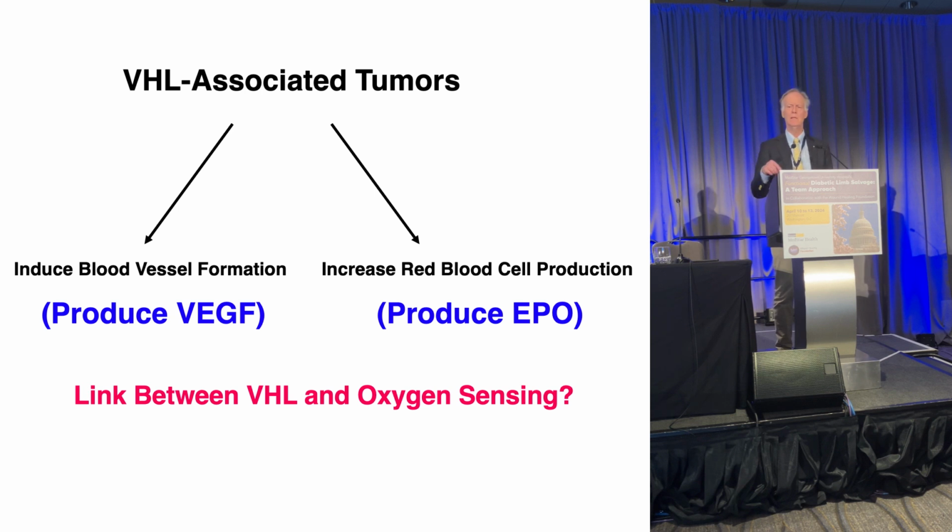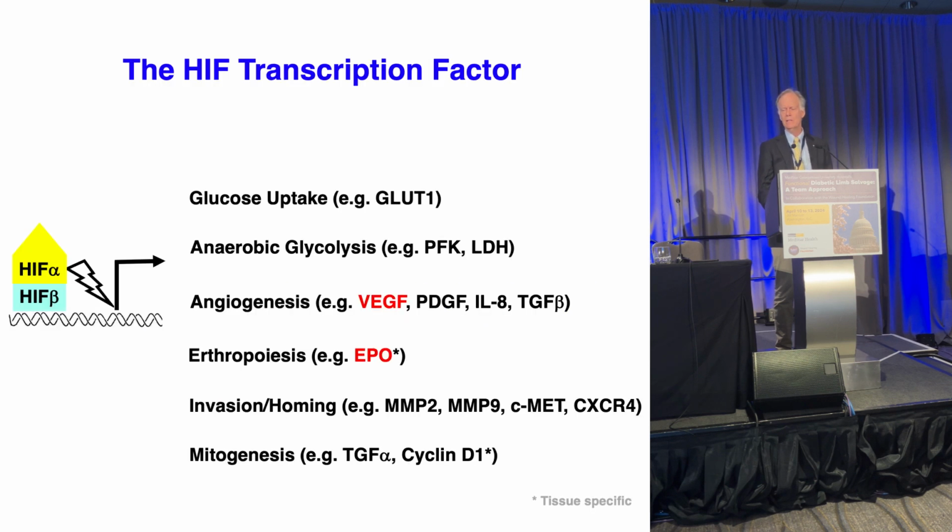So that was the clue that by studying the VHL gene and the protein it encodes, we might learn something about kidney cancers, but we might also learn something about angiogenesis, and we might learn something about oxygen sensing along the way. So we knew from the work of multiple laboratories, including the laboratories of my fellow laureates, Greg Semenza and Peter Ratcliffe, that many of these so-called hypoxia-inducible genes were under the control of a transcription factor called hypoxia-inducible factor, or HIF, that consists of an unstable alpha subunit that's normally degraded if oxygen is plentiful, hence hypoxia-inducible factor, and a constitutive beta subunit that often goes by the alternative name of ARNT.